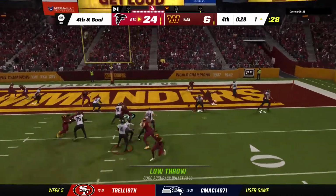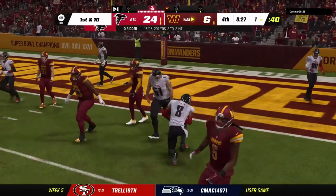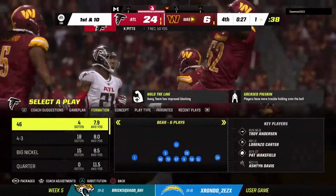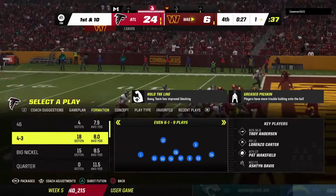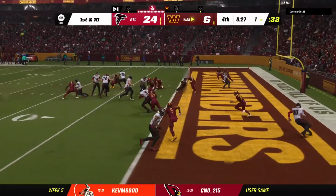He'll look to throw. This is caught. And now this is going to be close. The defense says they stopped him, and they did. They get the completion but cannot push forward into the end zone. And the Commander defense able to hold.